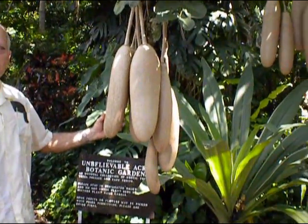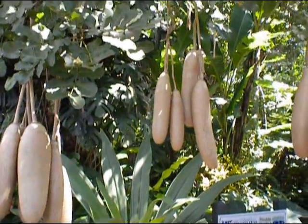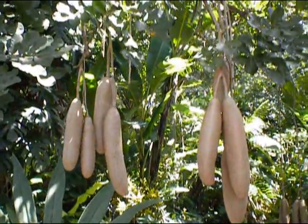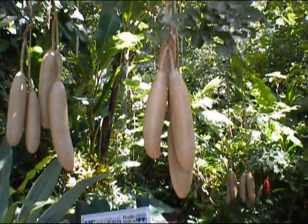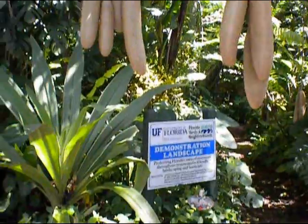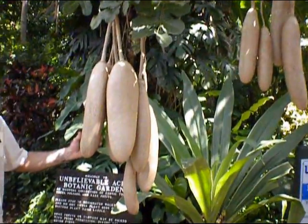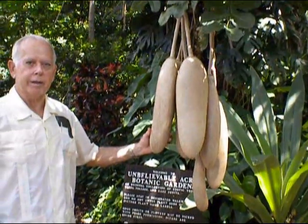Now this tree I'm standing beside is one of our feature trees at the entrance called a sausage tree, which is from tropical Africa. The fruit hang on the tree 12 to 15 months, and they can weigh as much as 20 pounds and get up to about 2.5 feet long and 5 inches thick. Unfortunately, you can't eat them. They're just hard as a rock, filled with seeds. So they're for propagation purposes if you're a nurseryman.